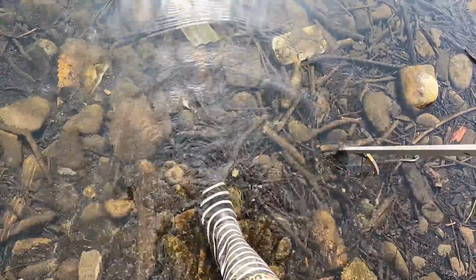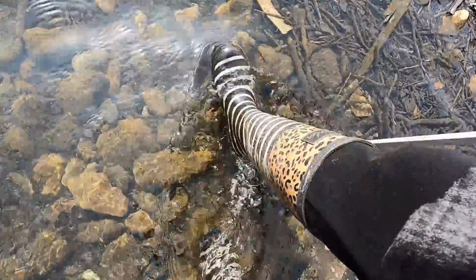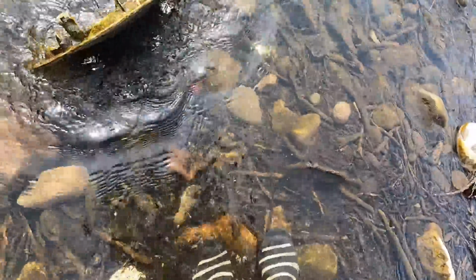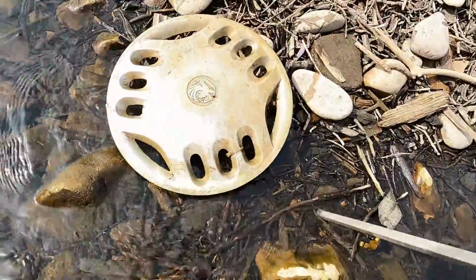Oh, that's cool, but not freezing. If anything, it's quite pleasant because my feet are starting to get a bit hot. This sun is quite strong. Now we've got the usual rubbish and things that have been thrown in. There's a wheel hub from a Vauxhall. Oh, is that a bit of pipe stem?